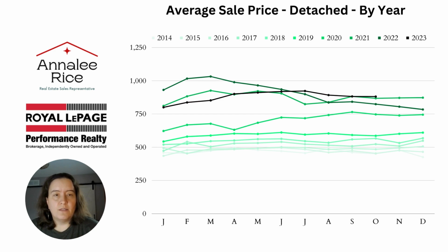So these are new graphs. This is for the City of Ottawa boundaries, average sale price detached by year. So I've broken out all the way back to 2014, so nearly the last 10 years. And you can see I've sort of started with the really light color, getting darker as we get closer to present year. And so the important part here is you just look to see where the black line, that's the 2023 line, is in comparison to 2022, which is the dark green one.